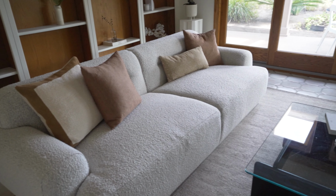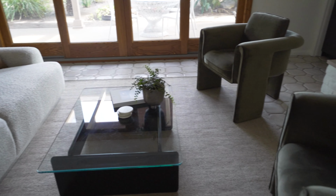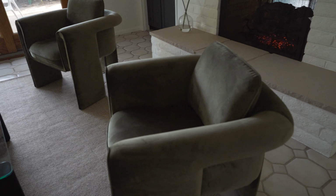And you really don't know. You can map it all out with painter's tape, and you can plan for what it will look like, but you don't know how it's going to feel until the furniture's in the room.